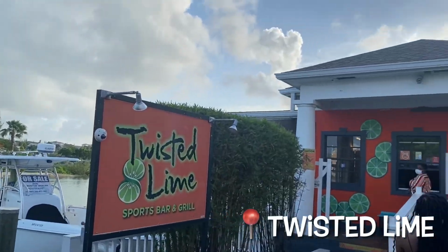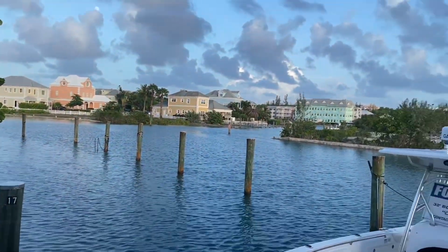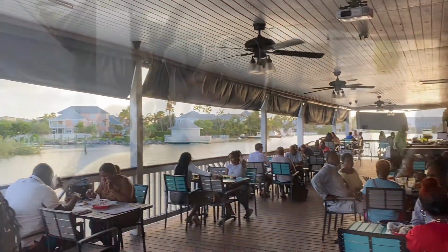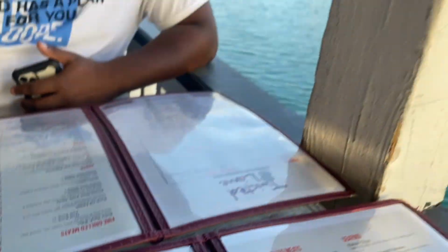Here we are at Twisted Lime. One thing to keep in mind about the Bahamas, their COVID restrictions are still a little stricter than in the States. So to dine in there, you actually had to be vaccinated and have proof of vaccination. One person in our group was not vaccinated, so we sat outside, which was beautiful. It was nice vibes. But Twisted Lime, y'all took way too long to give us our food.